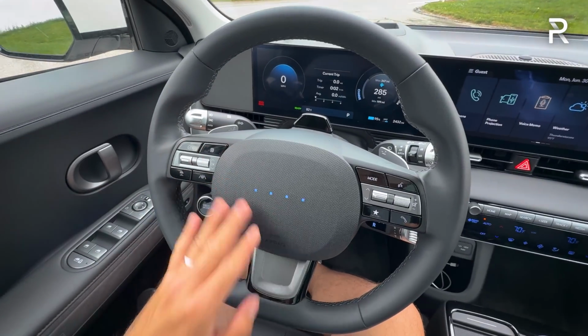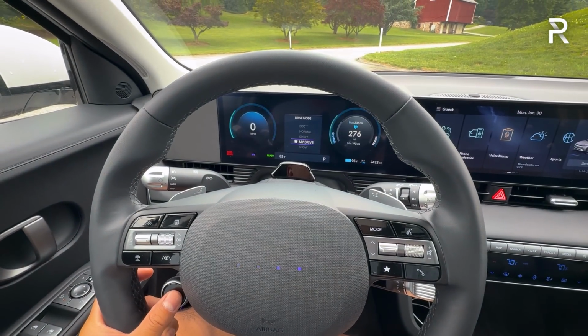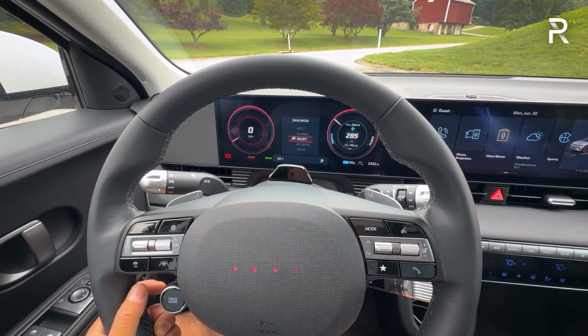I also love the new steering wheel with the 3-spoke design. Your drive mode selector is here. You can see there's 5 different drive modes: My Drive, Snow, Eco, Normal, and Sport. It even changes the way the gauge display looks.